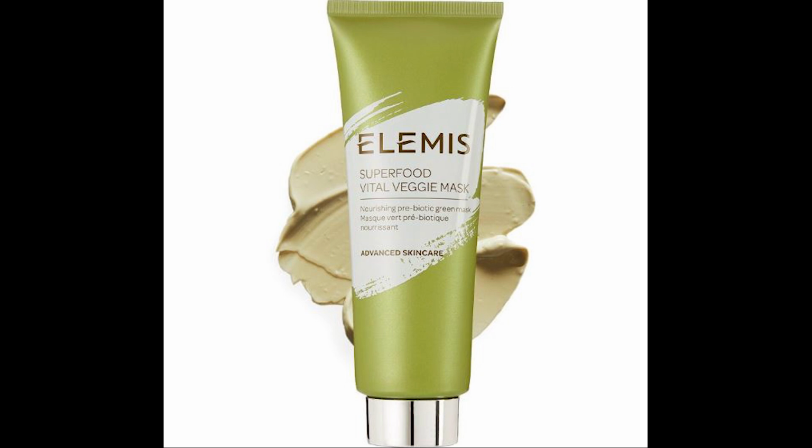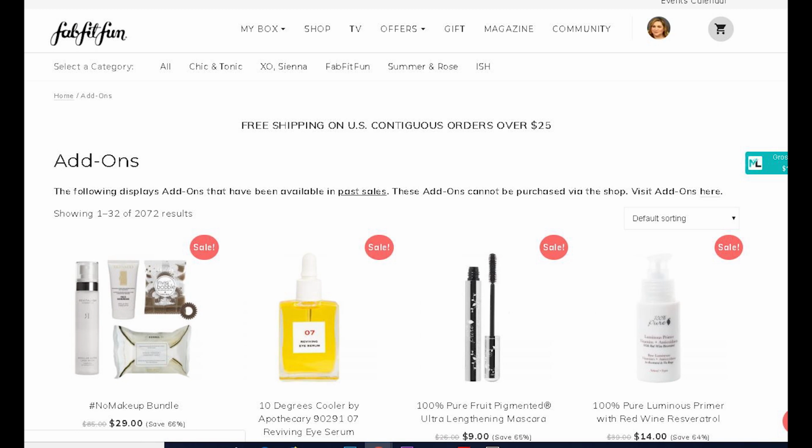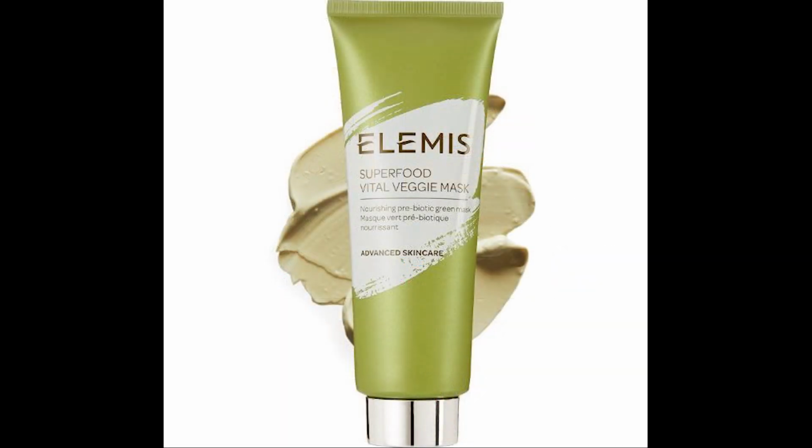But I'm telling you, I have purchased things from Fab Fit Fun for really cheap, good products, eye creams, and just so many products at really good prices. Also from Ipsy. Ipsy offers add-ons, plus they have an Ipsy store that they offer discounted items. Keep your eyes peeled. As soon as I hear more information, I will be here with it. But this Elements product will come into play somewhere. I'm not sure where.